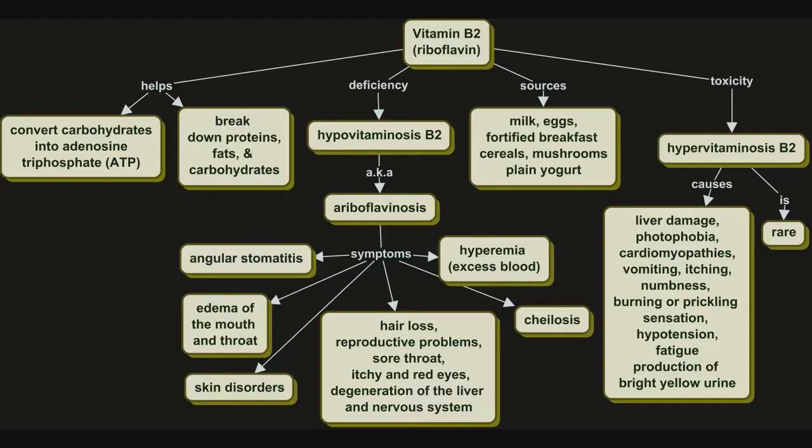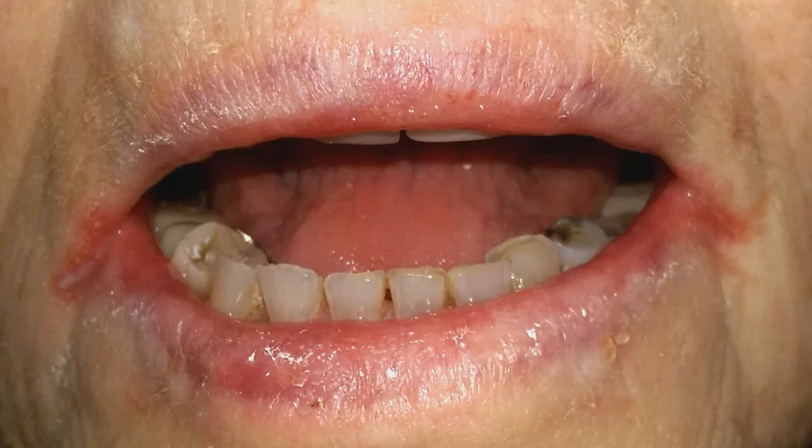The deficiency of vitamin B2, also known as hypovitaminosis B2, also known as ariboflavinosis. The symptoms can include angular stomatitis, edema of the mouth and throat, skin disorder, loss of hair, reproductive problems, sore throat, itchy and red eyes, degeneration of the liver and nervous system. Also included are ichthyosis and hyperemia, which is an excess of blood. This is cheilosis, specifically known as angular cheilitis.